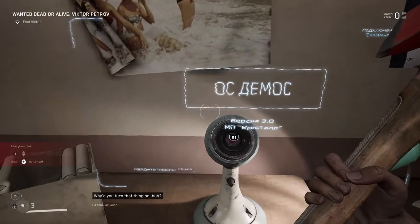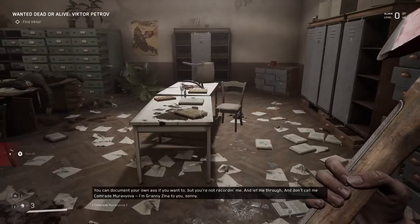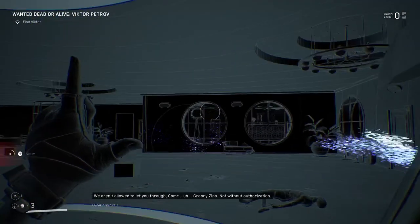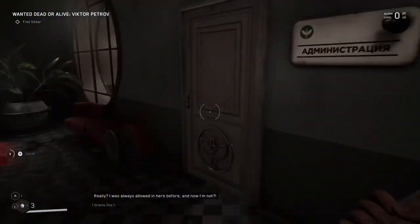You turn that thing on, huh? We were ordered to turn it on when you got here, Comrade Muravyova. My orders are to document everything and... You can document your own ass if you want to, but you're not recording me, and let me through! And don't call me Comrade Muravyova. I'm Granny Zina to you, Sonny.